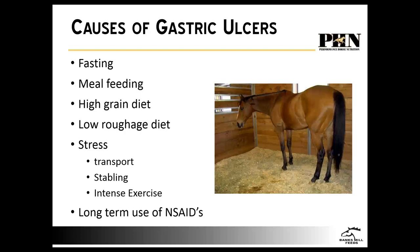But what we can't change in a lot of horses is the stress that comes from transport and stabling and intense exercise. Those are stresses that we can't change. The other thing that will cause gastric ulcers is long-term use of non-steroidal anti-inflammatory drugs like bute. And the mechanism is that bute over time will actually wear away at that mucus coating in the bottom part of the stomach, allowing that acid access to that tissue.